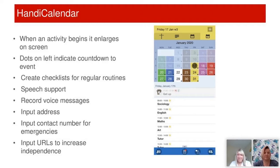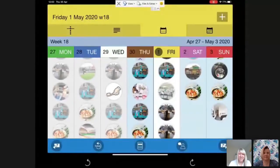We're going to switch to a TeamViewer look at the actual HandiCalendar, and hopefully this will work. Bear with me for one second. I'm hopeful that's a live view of my HandiCalendar screen. So this is what the app looks like on my iPad. Essentially, I've put in a biochemistry student's first year study at university. Obviously, students aren't in university at the moment, but this is how a routine would look if COVID hadn't happened.